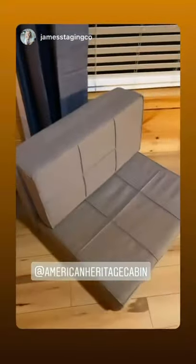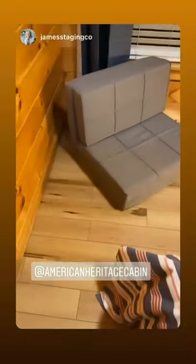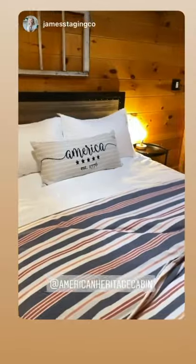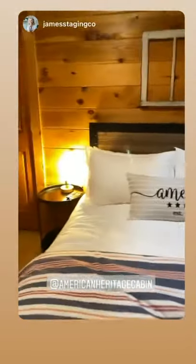But this is like a fold-out single, like, full-size bed. This is where, like, if you have a 10-year-old, 12-year-old, that's where they would sleep. Love it. It's so cool and unique.